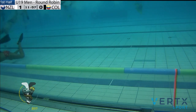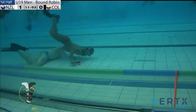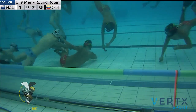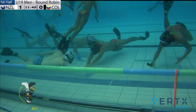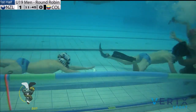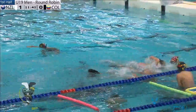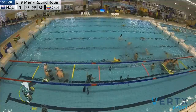They know where their subs are, and I've noticed so far this competition, here we go, 1-2 going in and swapping over, that the Kiwis have done this quite a bit, sort of going up the pool, about subway up the pool, and then coming straight across so they can get some fresh players in. And then, as a group, they're doing a really big drive down the pool to put some good pressure on their opposition.